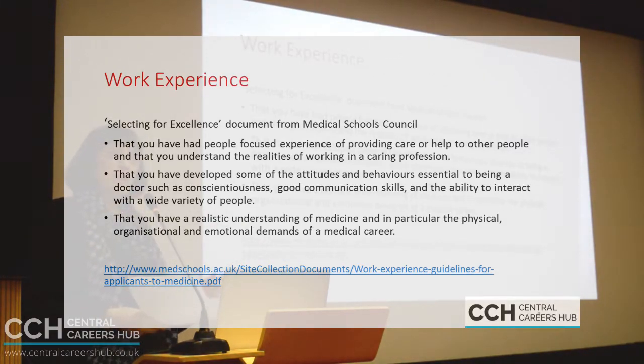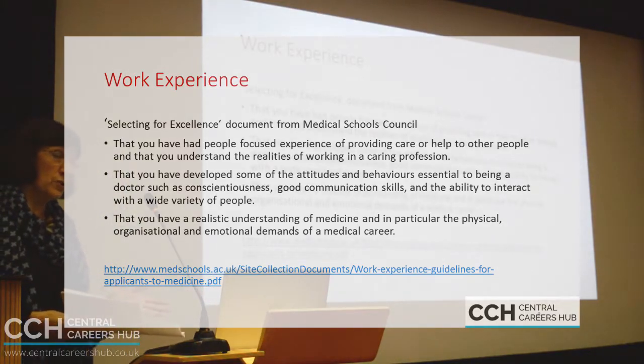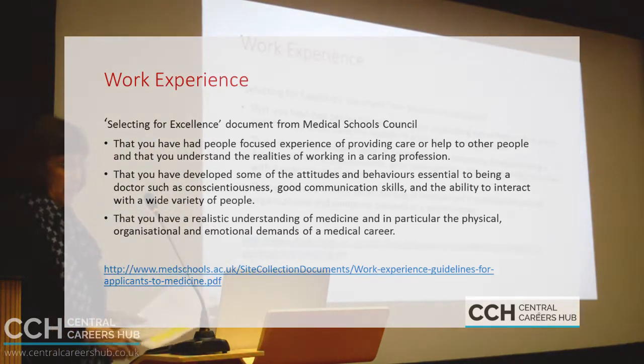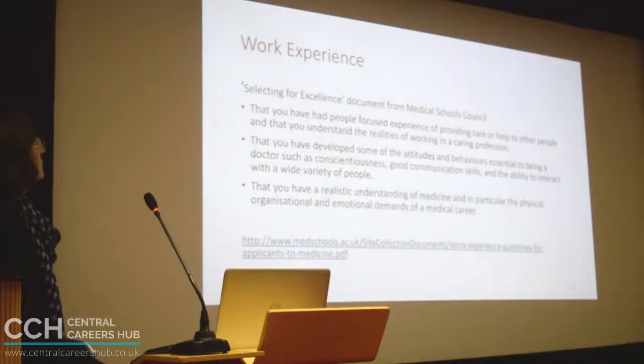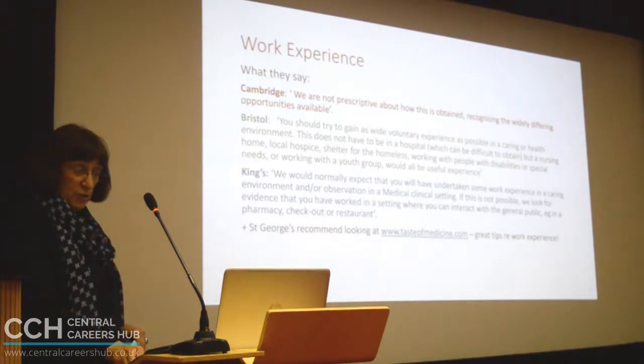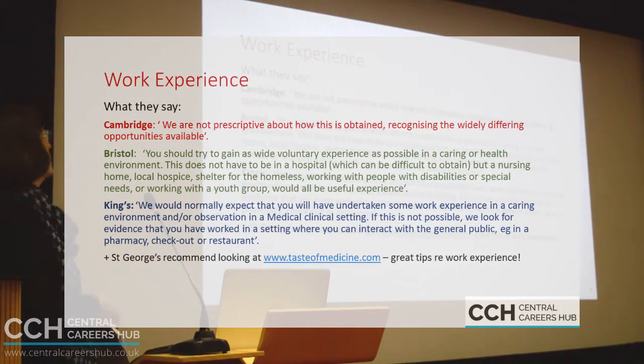So there's a very mixed picture, and depending on which part of the country you live in, that may also be very different. You might find it much easier in some parts than in others. So I think this is very good advice, these three bullet points. And then let's look at what the universities actually say, and they've shifted over the years. In fact, there's a change even from what we said last year to this year.